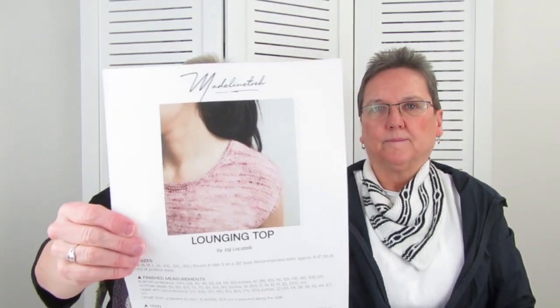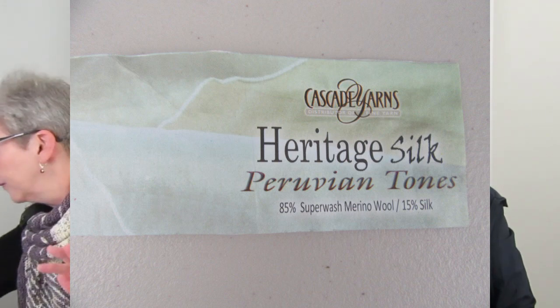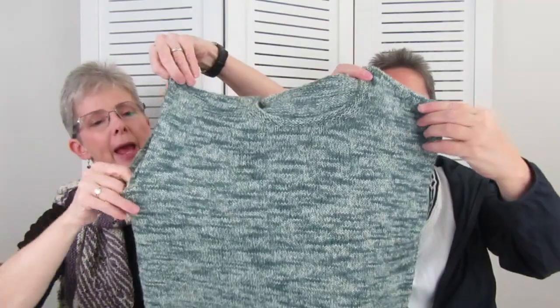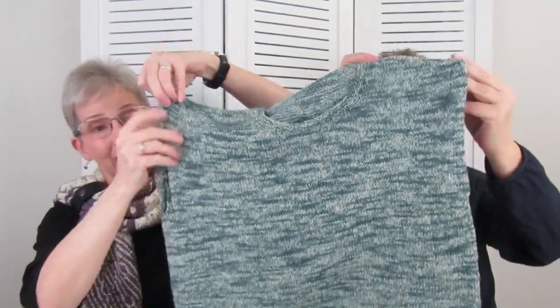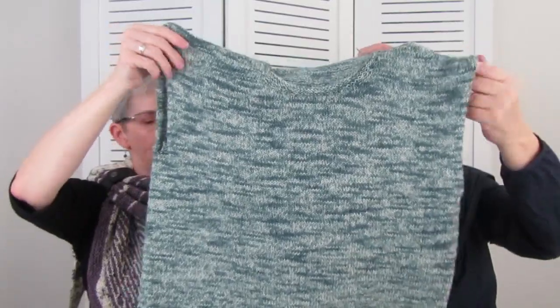All right, my last finished object is called the Lounging Top by Hoki Locatelli. And what I used was Cascade Yarns Heritage Silk Peruvian Tones. And I love this. It isn't blocked. I was going to, and then it was going to be wet, and there you go. So it looks like it's a summer top, because it is. And I got it started in the summer and then didn't get it finished. So I could wear it over a turtleneck. It might be nice to wear kind of at Christmassy time.